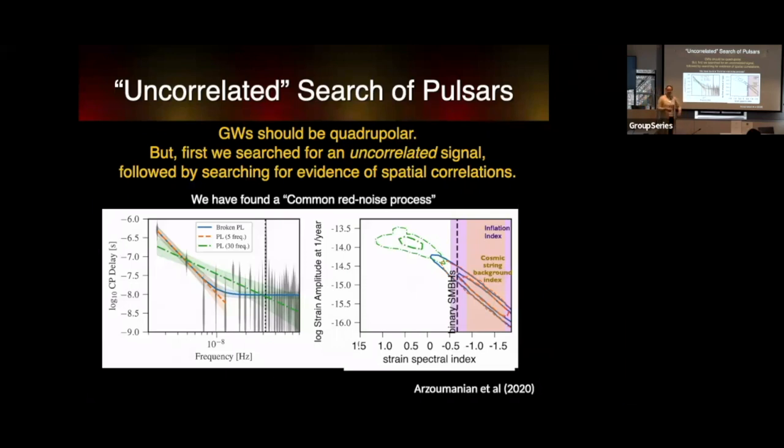But throwing all that to the wind, if you did want to interpret this as a gravitational wave background, you could, right? You could fit an amplitude, you can fit a spectral shape, and then you can overplot it on the expected amplitudes and spectral shapes that you would expect for various cosmological sources of gravitational waves.